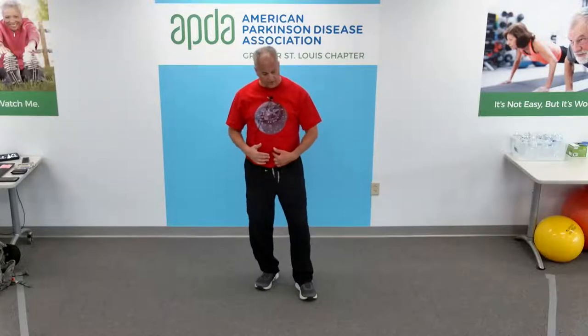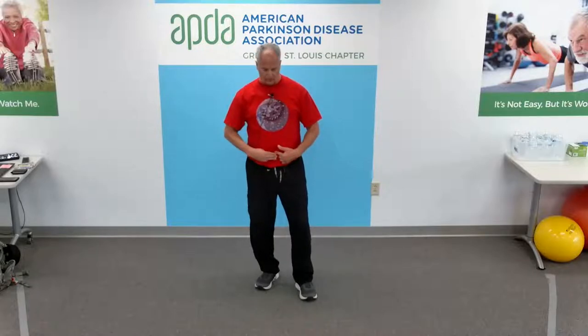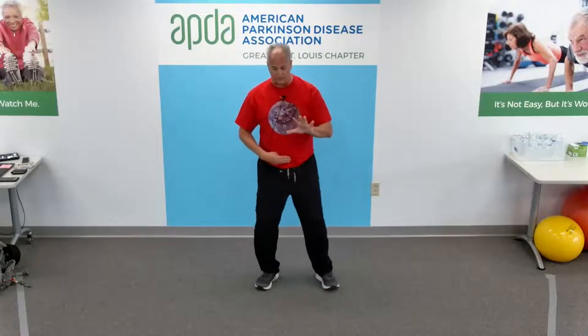So if you find your belly button and go about an inch and a half below your belly button, which is about three fingers below your belly button and about three fingers internal, that's your Dantian. And everything is kind of centered around the Dantian as you do this. All right. So there's five different poses.